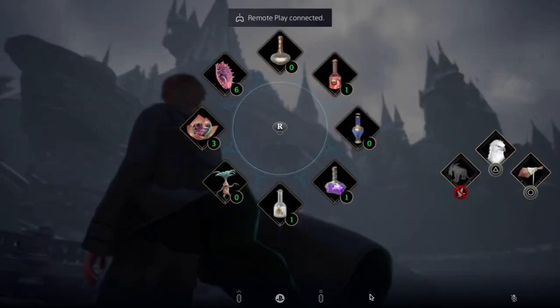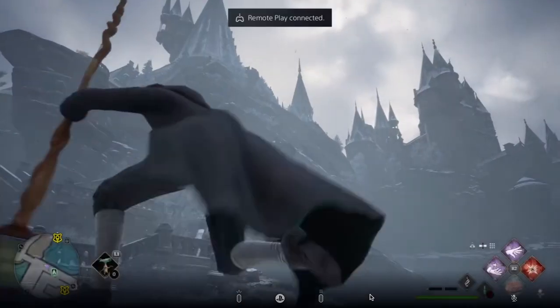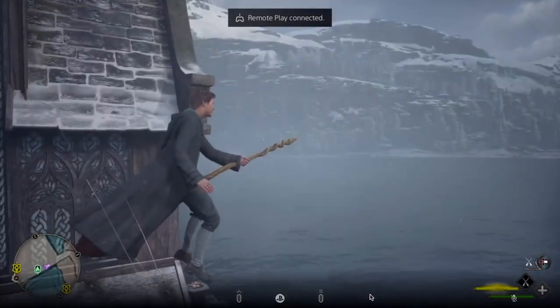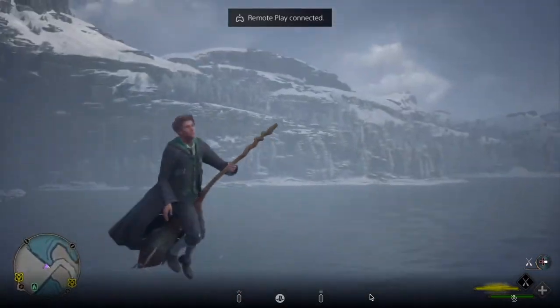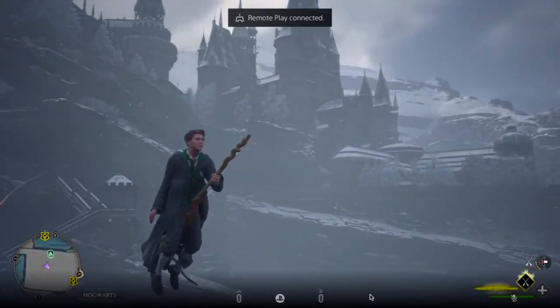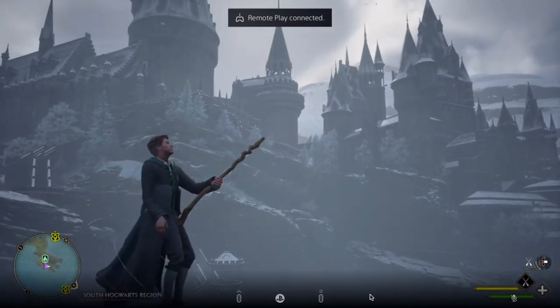We're going to start. You have the option to fly on your broom or I can't remember the name of the hippogriff that I have in my collection, but if you have access to a broom, you can get on it and start flying around here. Like I said, we are just at the base of the castle here by the boathouse.